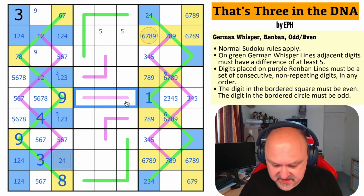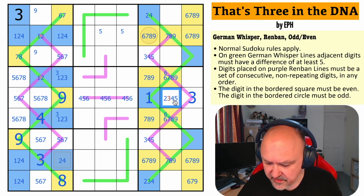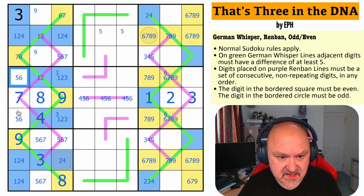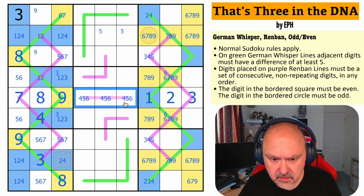This is 4, 5, 6. Which means that's not 4 or 5. That's 3. That's 2. 5, 6 is not available. That's 7 and that's 8. There's no 7 or 8 in here. This is a 5, 6 pair. The 7 here makes this 8. Oh, this is nuts. That's beautiful.